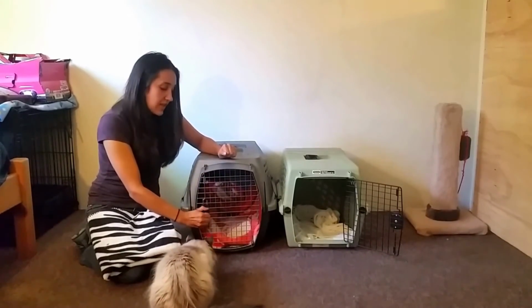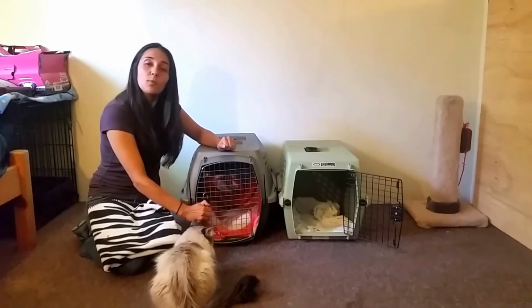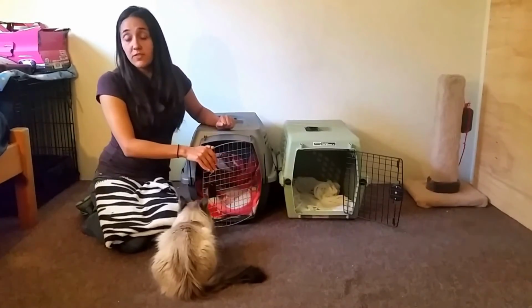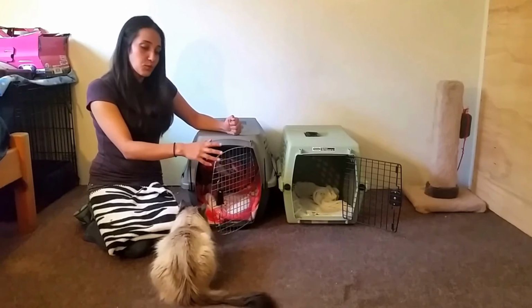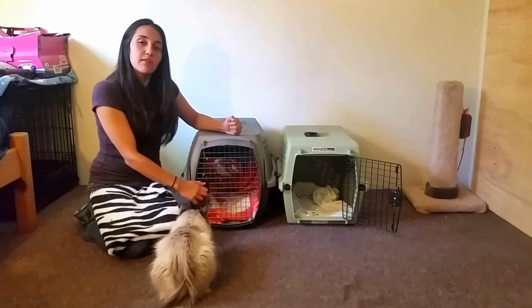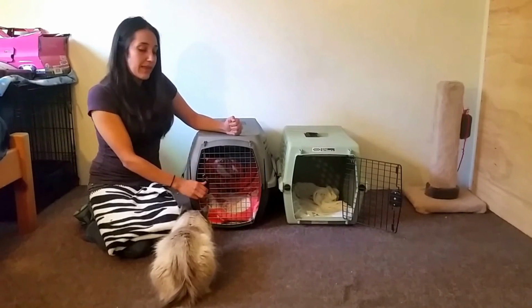Again, do the latches and just shut the door. The first time you want them to be inside, shut the door and then open it and let them straight back out again, so that there's no time for them to get scared or stressed or create a fearful association with the box and with it being closed. And then you want to build this time up, so the next time they're in the box, you close the door, you leave the door closed for a few seconds, and then you let them out.